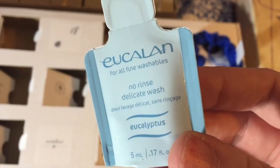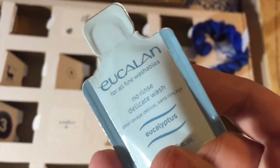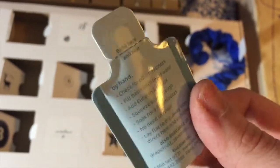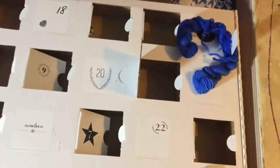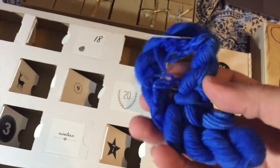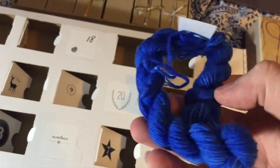Eucalan is actually the soak I use for when I'm blocking my hand knits and when I'm also working with my hand dyed. This is the stuff I tend to use. I've got the lavender version of it. Not that I know where it's at the moment. And this is the skein for today, which is really gorgeous. And this one is called Royal, which is very fitting. That's that one.